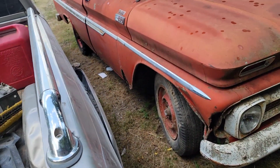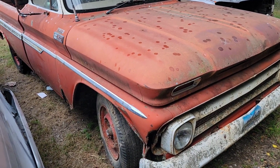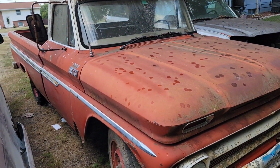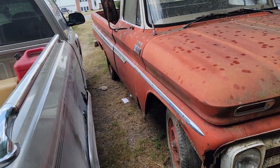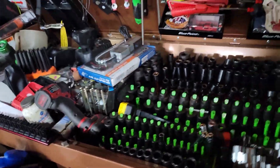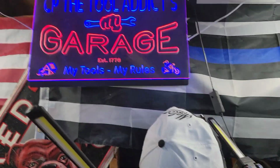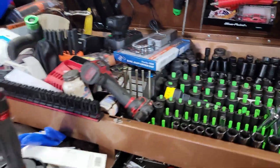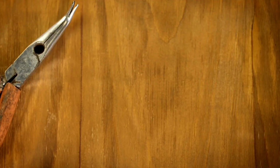But yeah, we got some tires finally for 65. Gonna be doing a will it run. Might even get this thing cleaned up before fall gets here. Working on getting some shelves so I can put all my cases. We're out of room in the tool area. That's for damn sure. Hello, CP the Tool Addict. Yeah. So we've got a lot going on. Let's get into today's video.